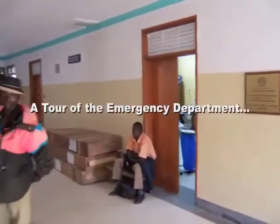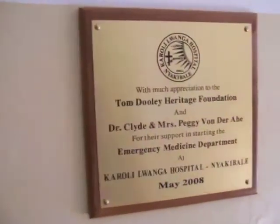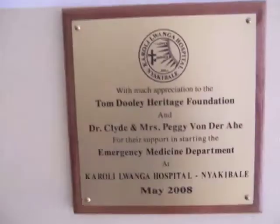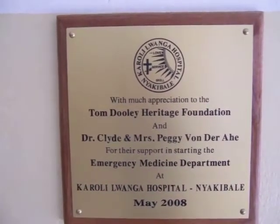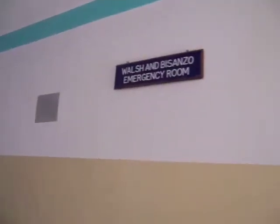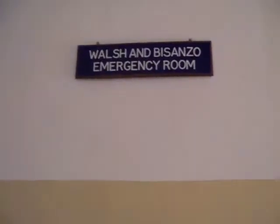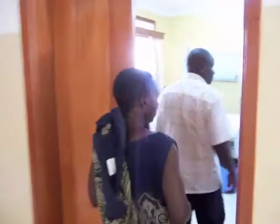Exterior of the emergency department at Karoli Lwanga Hospital. It was made possible through grants from the Tom Dooley Heritage Foundation and a very sizable grant from Dr. Clyde and Mrs. Peggy Von Der. We're very appreciative. It was the brainchild of two physicians, Dr. Mark Bazanzo and Dr. William Walsh, and so the room has been named after them. And this is the entrance to the emergency room.